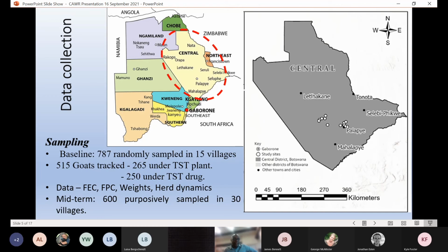So we're collecting data in terms of the fecal egg counts, the 5-point check system, which I'll explain later, weights, herd dynamics, as well as the livelihood dynamics that go with goat production. We've just completed a mid-term survey where we have looked at about 600 smallholder farmers, which are in both the central region as well as in Ngamiland, and also in about 30 villages.